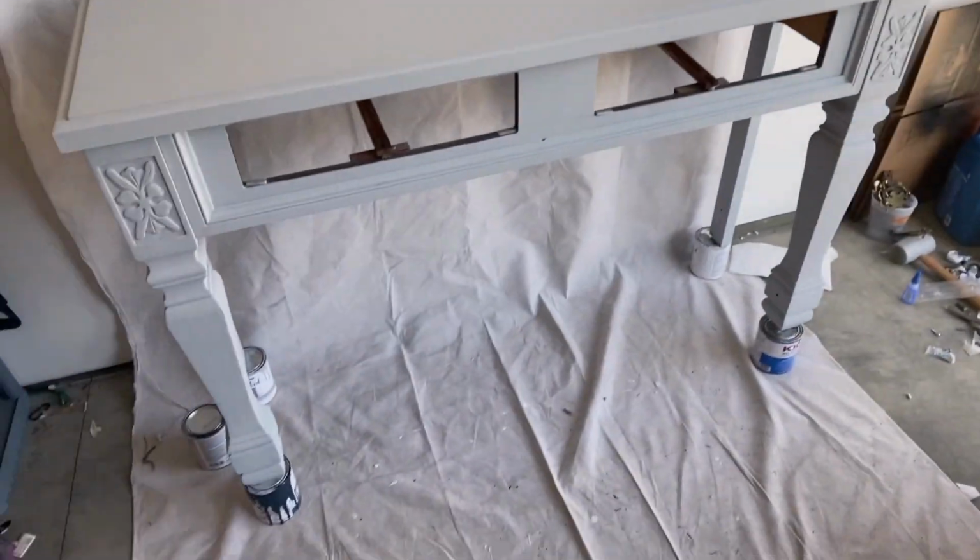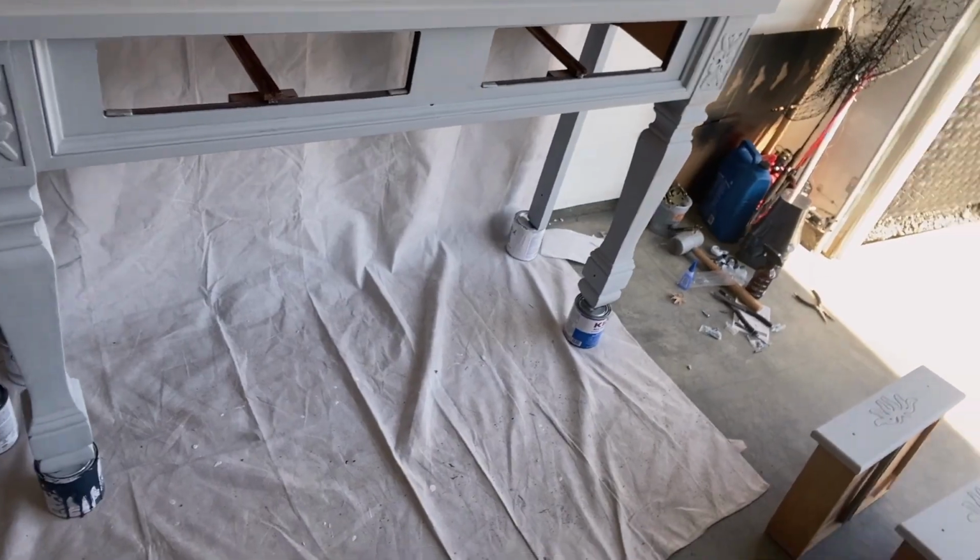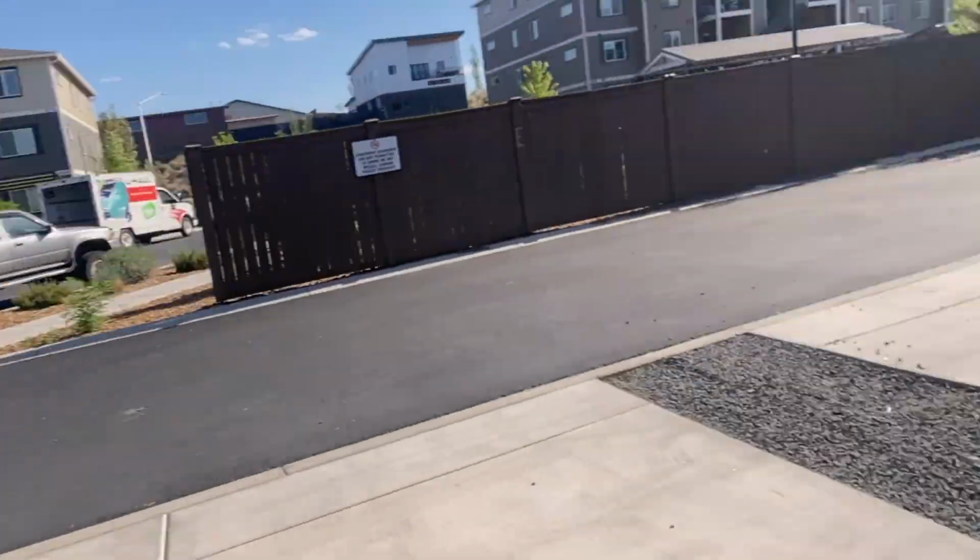All right, so I am done with the first coat. I think it looks good, a little splotchy, but they're coming together. And then over here, I just got done putting the first coat of spray paint on these guys.